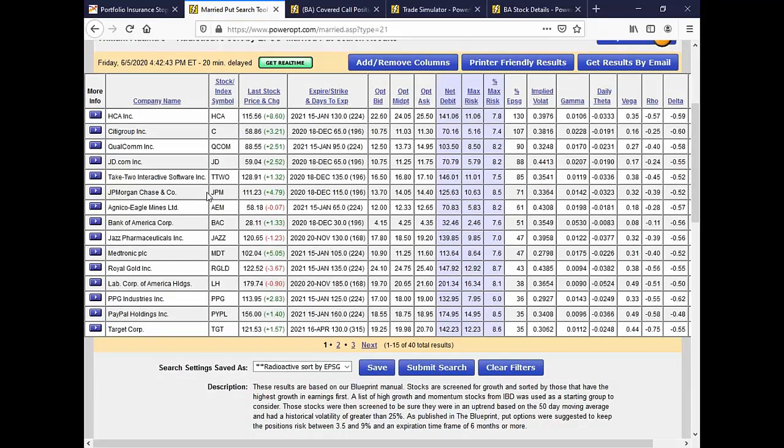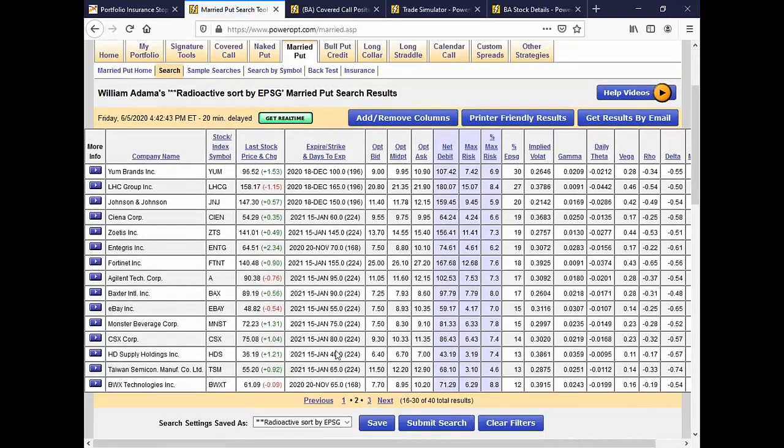I'm going to take Qualcomm now. Is mine up here? Is my new one still here? Let me go to page two. I bet you it's not there because it had such a good movement. There it is. HD Supply.